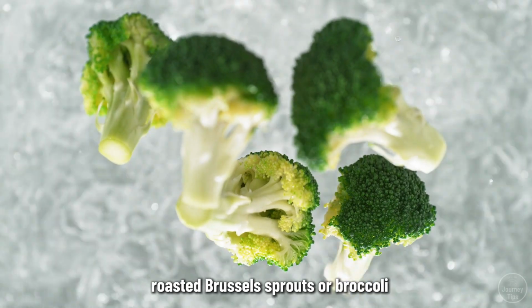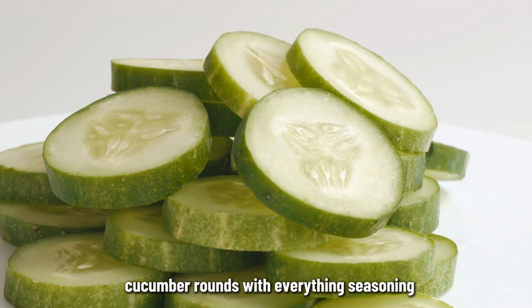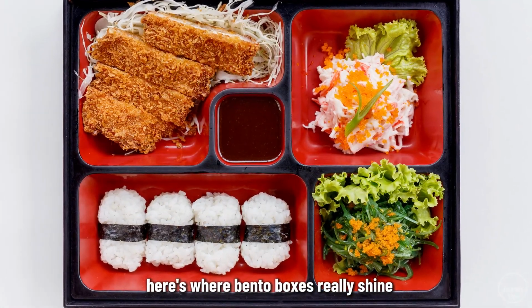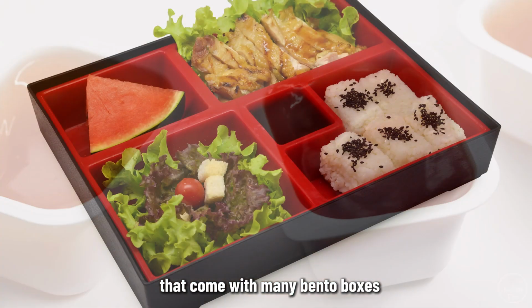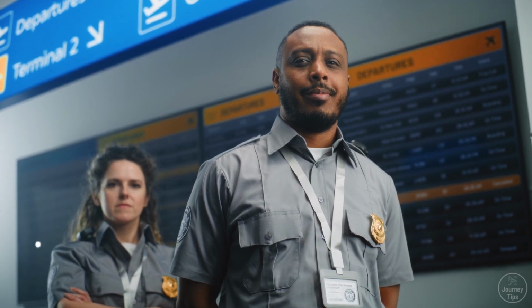Roasted Brussels sprouts or broccoli, delicious cold, cucumber rounds with everything seasoning, or colorful bell pepper strips. Here's where bento boxes really shine: the sauce situation. Those tiny 1 to 2 ounce containers that come with many bento boxes are perfect for TSA liquid limits.